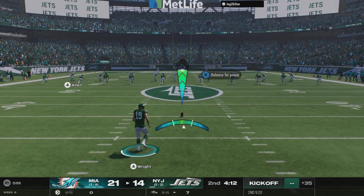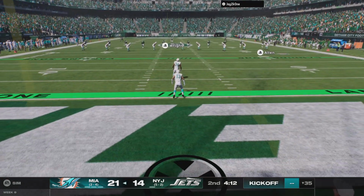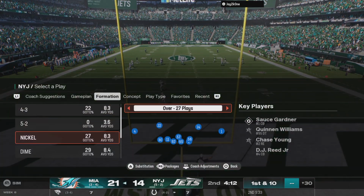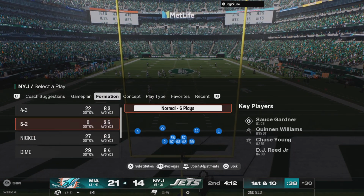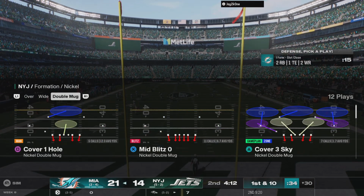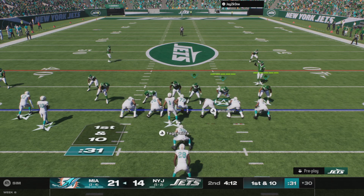And just like that, we're back to a one-possession ball game as the kickoff is away. And the kickoff is into and then out of the end zone. Touchback. This drive starting from the 30. Offense ready to begin this drive. 1st and 10.